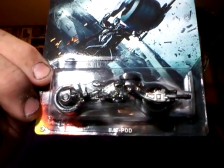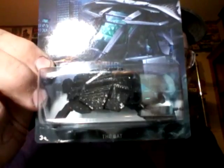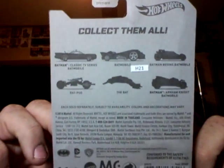And here's the bike. And bat pod. Or the bat, whatever you want to call it. And then this one. All six. And here's the back. Shows you the six that come in it. Got there, I guess right after they put it out and everything, so I just grabbed a set and left.